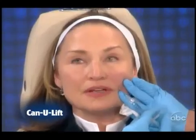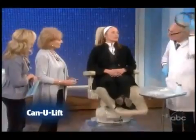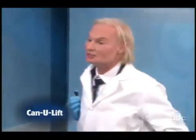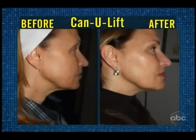Did that hurt, Jennifer? No, not at all. We can inject our filler. And what we do is we're recontouring the face. I always say it's not just about lines and wrinkles. What makes you look young is the contour of the face. And look at Jennifer's before and after.